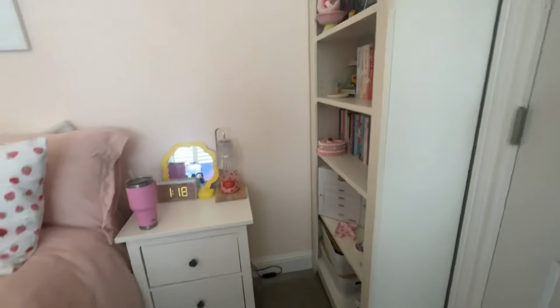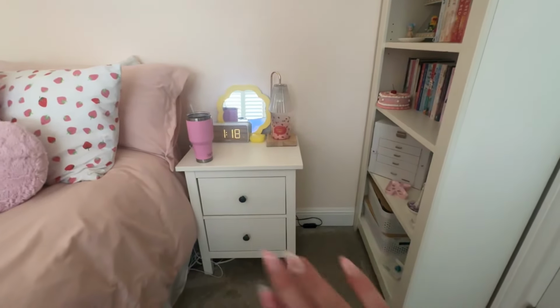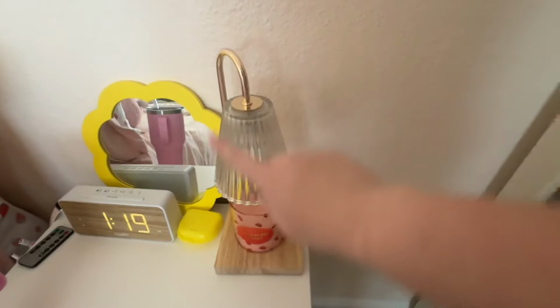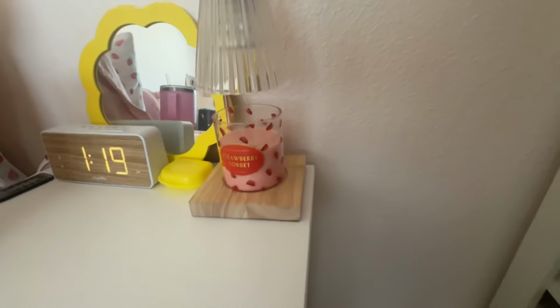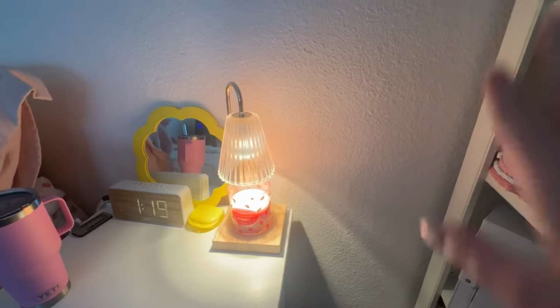Going over here, I have my nightstand. This is the Hemnes nightstand from IKEA. I love it. On top, I have this really cute lamp. It's one of those wax warmer lamps, so you light it up down there and it will just melt the wax, and it's honestly so good. I love this thing so much.